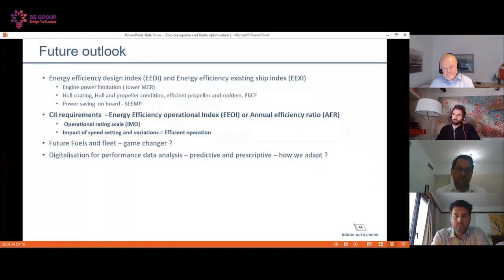I will just conclude by saying, on the topic of ship speed setting and the variation, that there is a lot of background in decision making as to how you arrive at what speed to rightly go with. And this has got not only operational implications, but also some tactical and strategic implications for the business. So thank you very much.